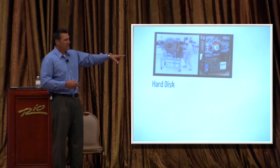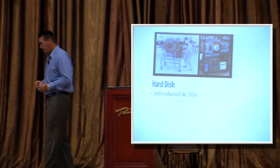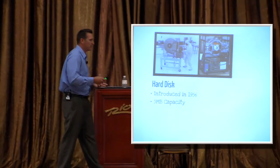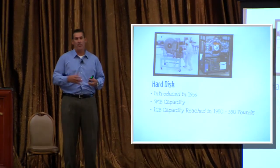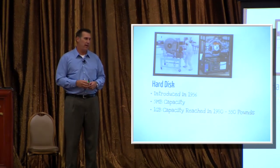Next up was hard disk. Again, hard disk introduced back in the mid-50s. The original hard drive that was created could hold 5 megabytes worth of data. They reached the 1 gigabyte capacity in 1980, and that drive that reached 1 gigabyte weighed 550 pounds.